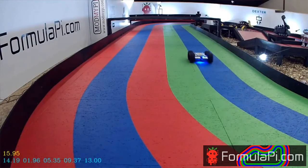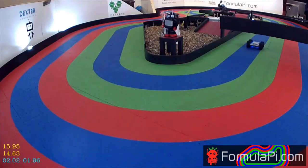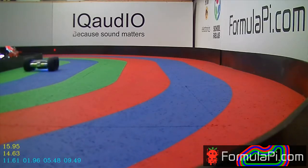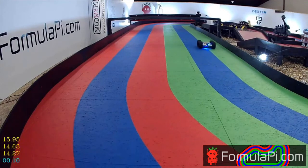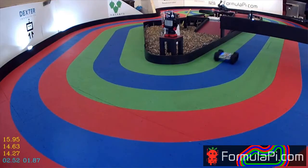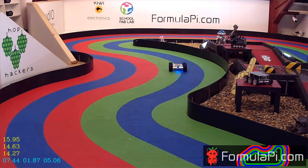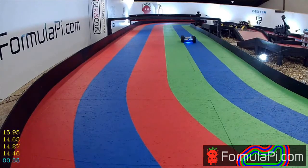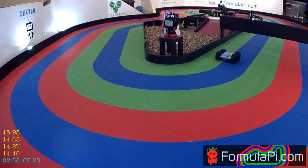This is looking solid. This is really good. 14.63. Yeah, only a couple of weeks ago that would have been the lap record. This series certainly is getting better and better every time we run. 14.27. That's good. Every time we run, people are really improving their code. So it will be really interesting to see what the winning code is. 14.46. See, nice, stable times from each.